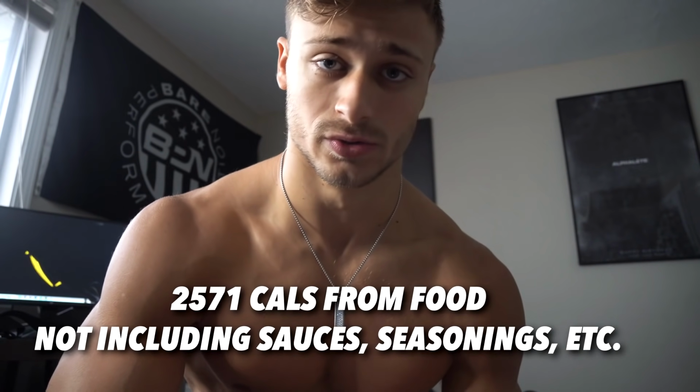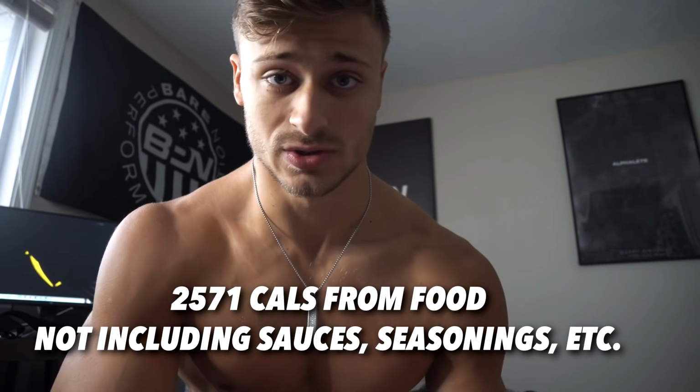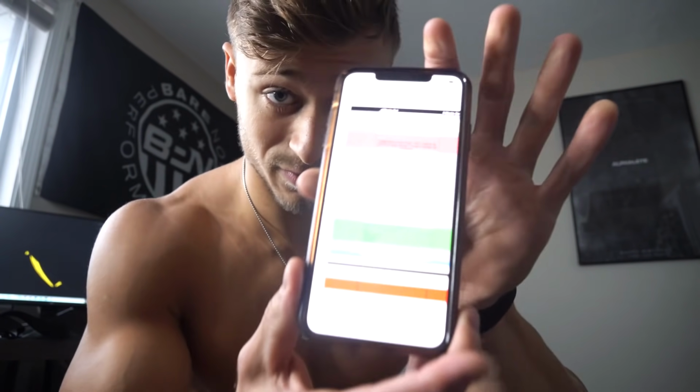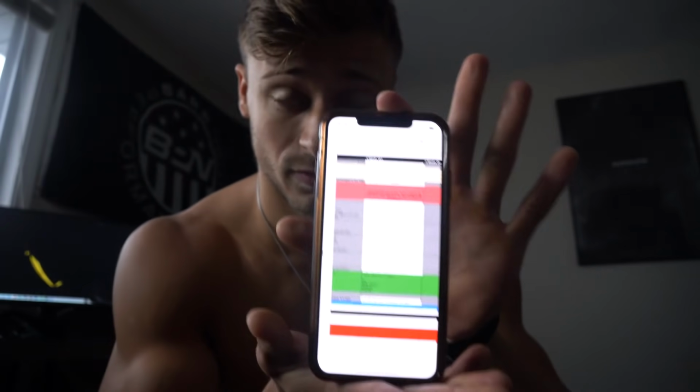Now keep in mind that the number 2571 doesn't really include some of the sauces, some of the extra things that I add in. So I'm gonna add all of that in MyFitnessPal and just get a grand total of exactly how many calories and macros I'm taking in during the day, because I'm not counting any sauces under 15 calories. The meal plan is strictly just from food.